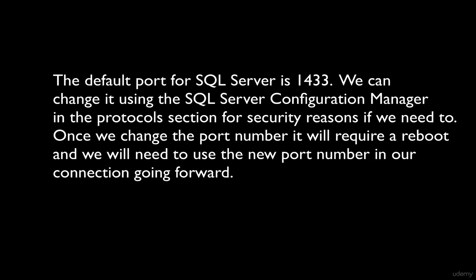So what we've done is answered the question, but we've added two more sentences, and those sentences have added a much greater impact to our answer. We've given the interviewer several more pieces of information in addition to just answering the question. We told them where we can make the change, SQL Server Configuration Manager. We told them why, for security reasons. We also let them know that we need to reboot the instance and then how to connect after the port has been changed. All right, so don't memorize my wording. Take the sentence and paraphrase it so it sounds like it's coming from you. You don't want this to sound like a canned response.